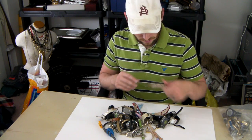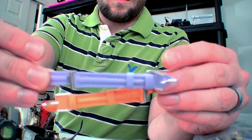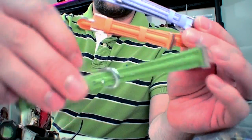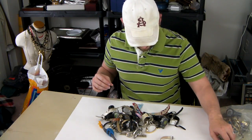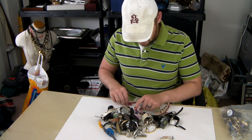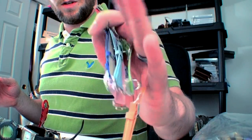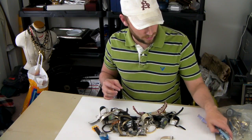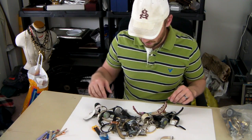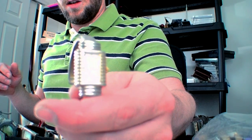I've got watch bands. There was a bunch of these in there, a bunch of brand new looking watch bands. I don't know what I'm going to do with these though. I might sell those as a lot, because there's probably 10 or 15 of them in here, all kinds of different colors: pink, blue, red, purple, green, a bunch of them. So I'll probably separate those out and sell those as a lot. And other than that, it's just a bunch of junk watches for the most part.